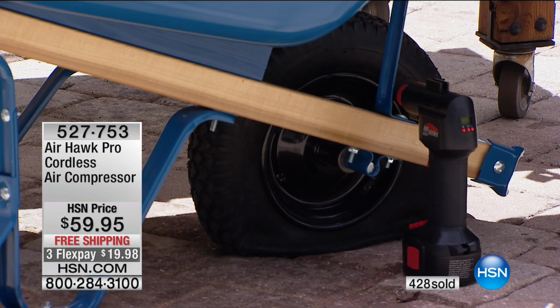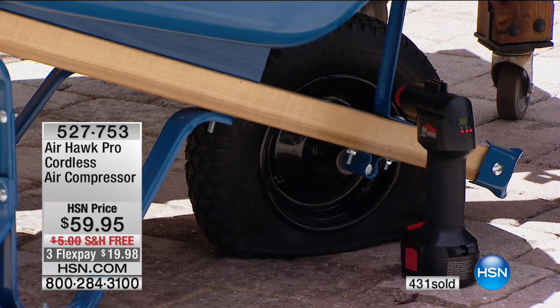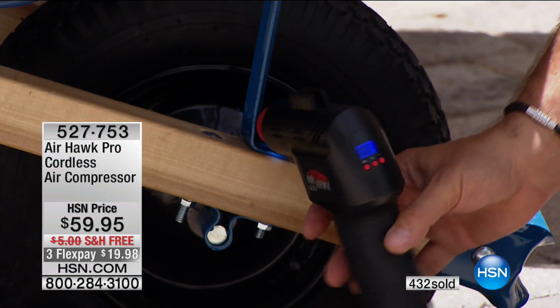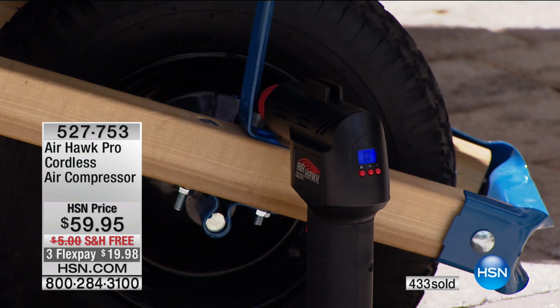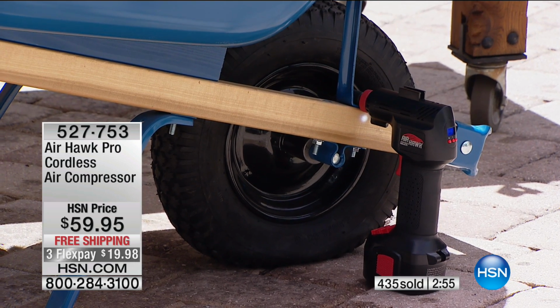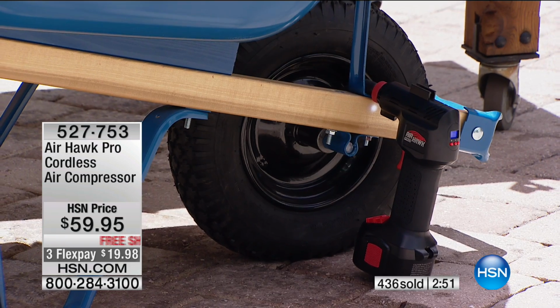Now, wheelbarrow. Everybody's outside. We're working in our gardens, okay? I got 75 pounds of river rock inside of this, plus the weight of this. And this tire is dead flat. I don't know if you can see that in the shadow right there, but it is. I'm going to turn on the AirHawk. I've preset the pressure for the tire. I'm going to start it. Now, I want you to watch this, Robin, because the AirHawk is filling the tire, it's lifting the wheelbarrow, it's lifting the 75 pounds of river rock, and the whole thing is going up in the air. It has enough strength to do that.